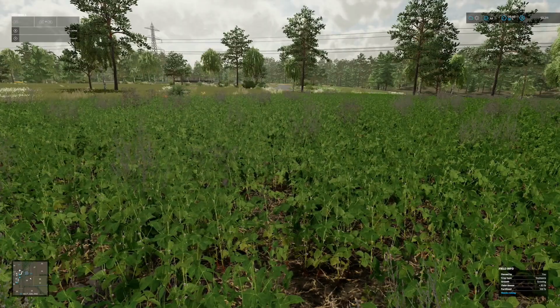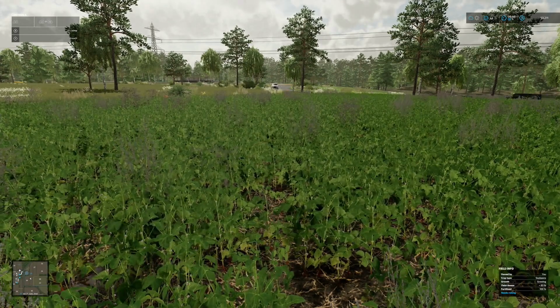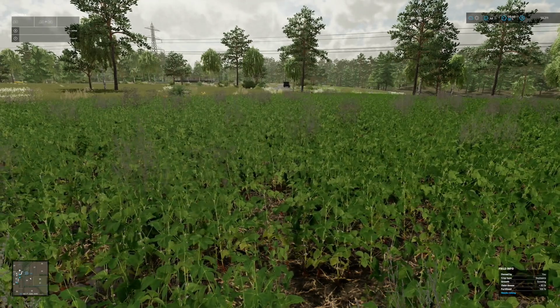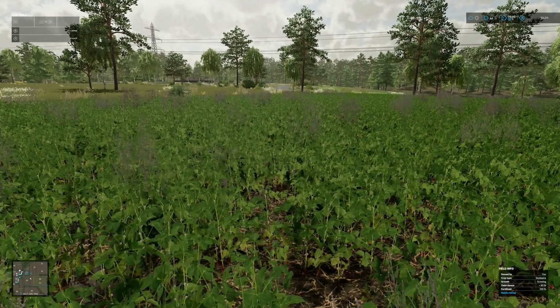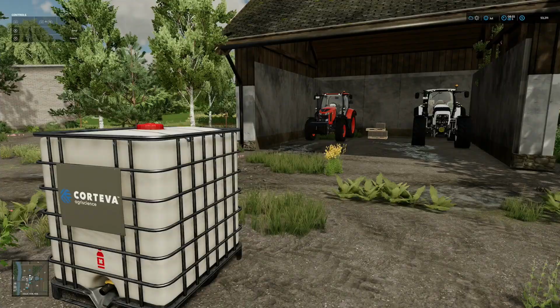So as I said earlier, we had the yield bonus of 82%. And now that I've removed the weeds, it's still at 82, well 83%. But I think, if I'm not mistaken, it takes at least a month for the effect to kick in, so that the weeds can actually die off. We'll check back later on. So now that we have a little bit of downtime, I will be looking at the used machinery. If we're lucky, something interesting will catch our eye.